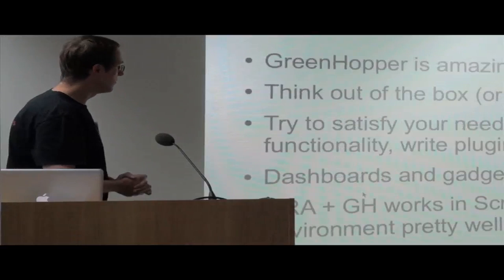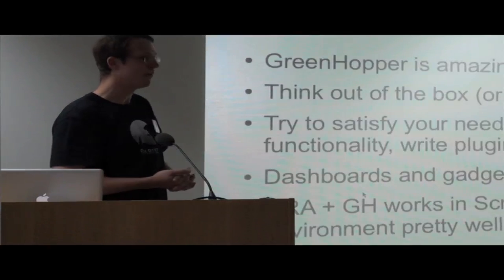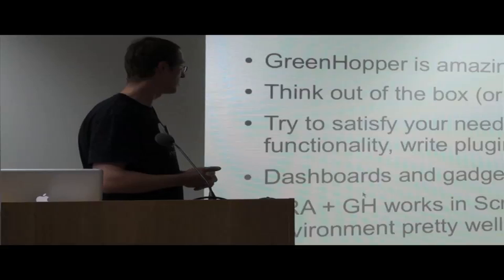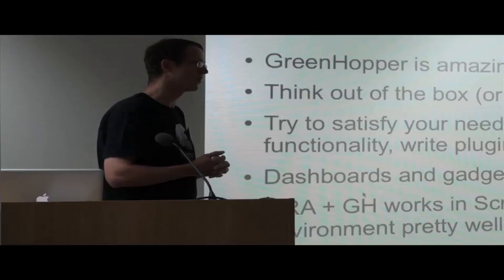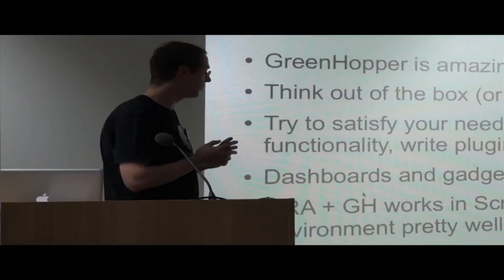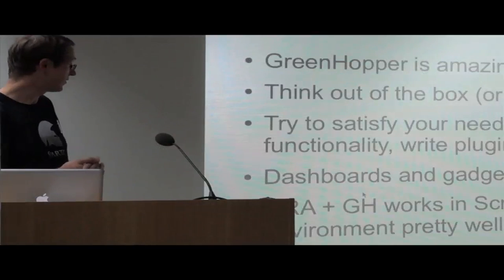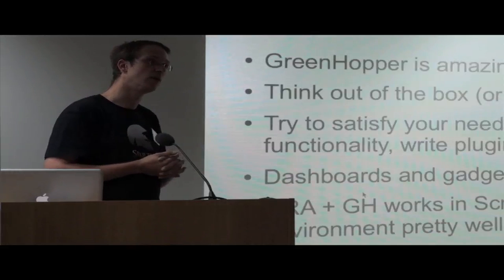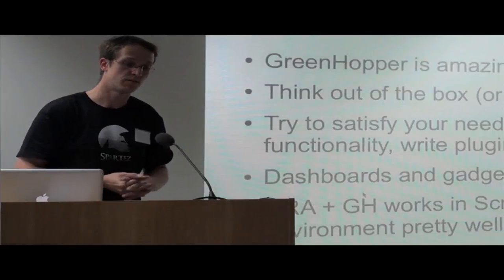Okay, short summary. Try to think out of the box when you map things. In this case, we treated teams as components. It was really great. Try to define your reports as gadgets. Then your users can build awesome dashboards, which you would never dream about. And really, I was astonished that JIRA and GreenHopper out of the box, when configured carefully, did awesome stuff supporting Scrum of Scrums teams. Thank you. That's all.